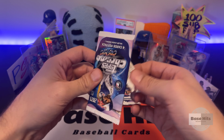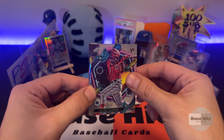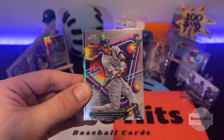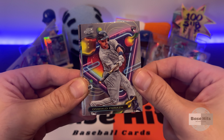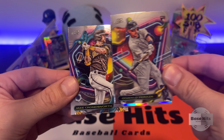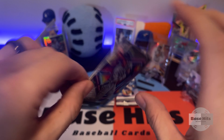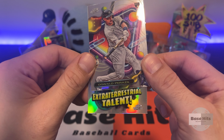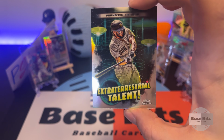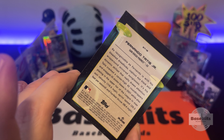Love it. Like a refractor in here, maybe? We got Jeter Downs rookie card. Oswald Pereza rookie card. I have the full set of Oswald Pereza base rookies from 2023, if everybody wants it. Jake Cronenworth? What is this? What do we have here? What is that? Extraterrestrial? Extraterrestrial talents. Fernando Tatis Jr. That's a sick looking card. Fernando with his alien talents.